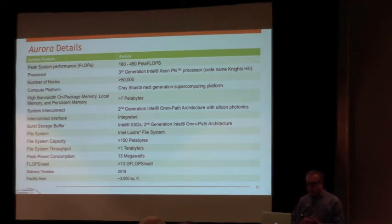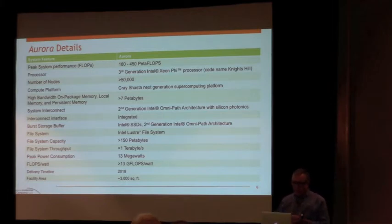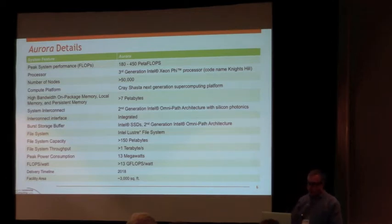We'll have a burst buffer, which will be based on Intel SSDs, and that's also hooked into the OmniPath fabric. The file system will be a Lustre file system, which is new to us, and we'll start out at about 150 petabytes. And we should see with that greater than 1 terabyte per second I/O bandwidth. The peak power consumption of the whole thing will be about 13 megawatts. And we'll be taking delivery of the hardware in 2018 for a production startup time in 2019.